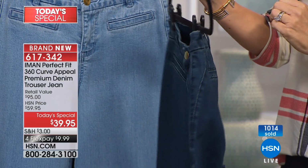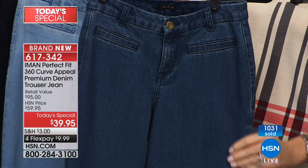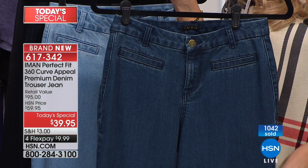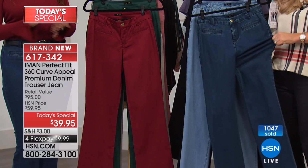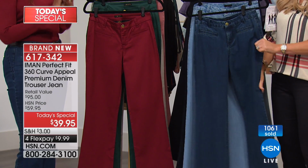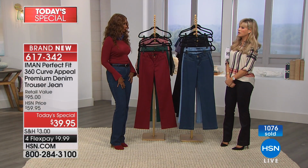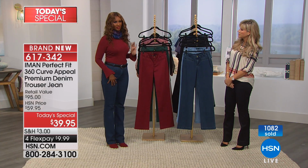This is also ageless. It really doesn't matter what age you are, because there has been this talk about, if you're at a certain age, should you be wearing denim? Yes, if it is a trouser jean especially. It works well on everybody, regardless of what age you are, what height you are, and what size you are. I couldn't agree more, because it's just a timeless classic. It really is a timeless classic.